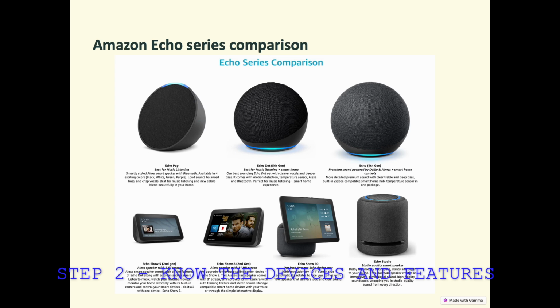Echo Show 5 second generation. Alexa speaker with 5.5-inch screen size. It comes with a camera that allows you to monitor your home remotely. Echo Show 8 second generation. Alexa speaker with 8-inch HD screen size with an improved 13MP camera and stereo sound.